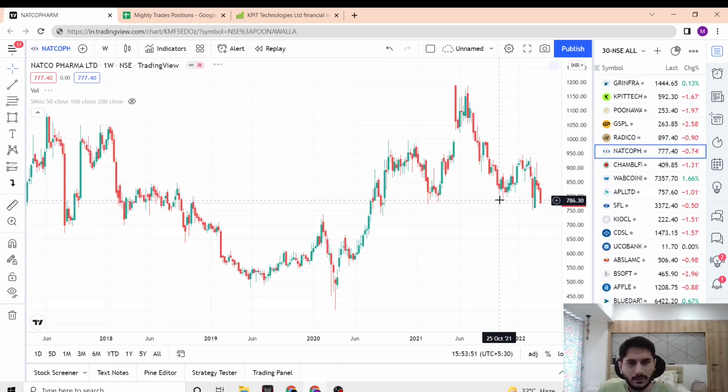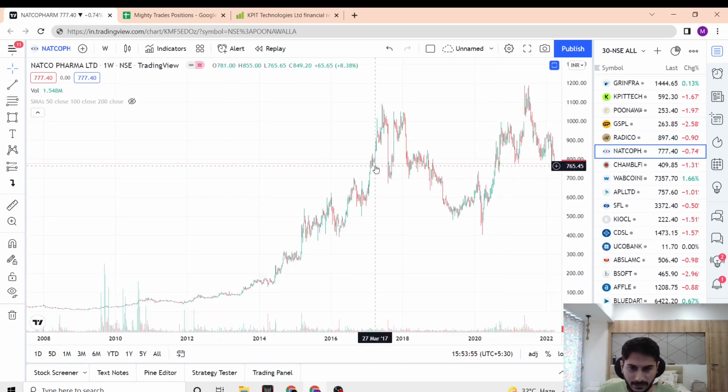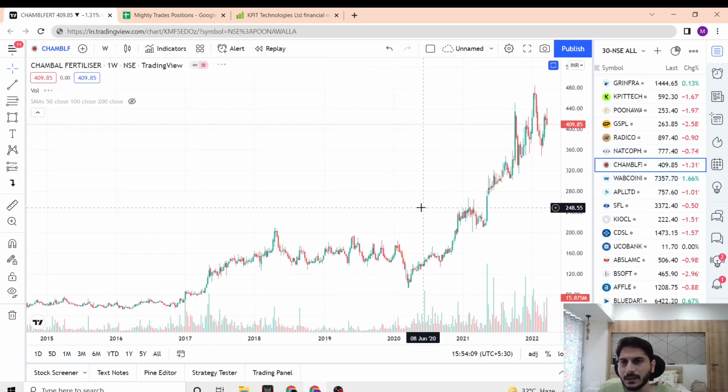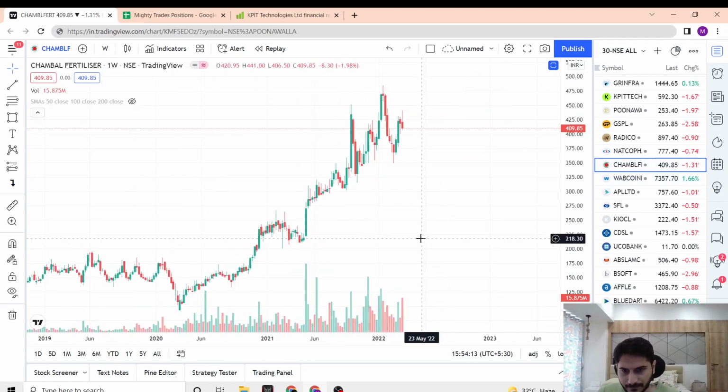Moving on to Natco Pharma. Natco Pharma has been consolidating for the last 5 to 6 years in the same price range, as we can see here, from 2017 to 2022. No real reason to enter into the stock right now. Absolutely avoid this. Going to Chambal Fertilizer. Now this looks really interesting.